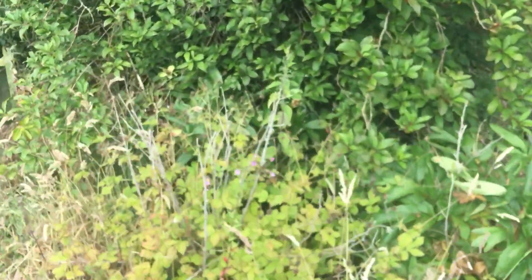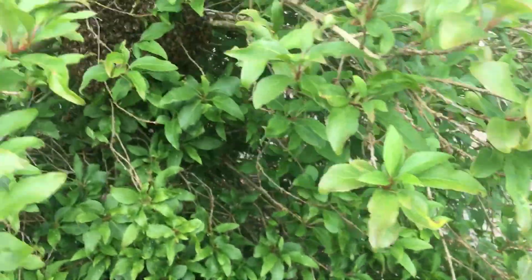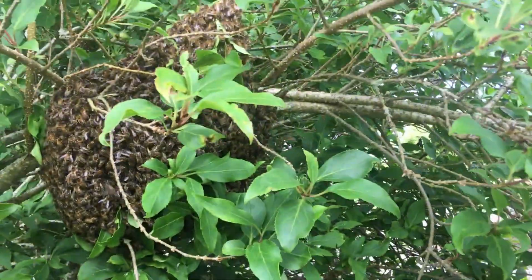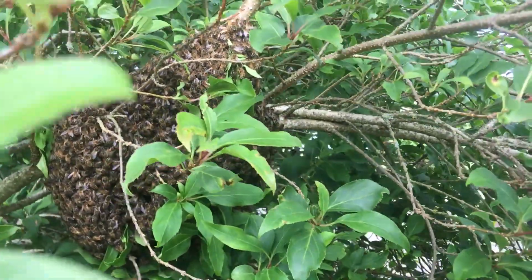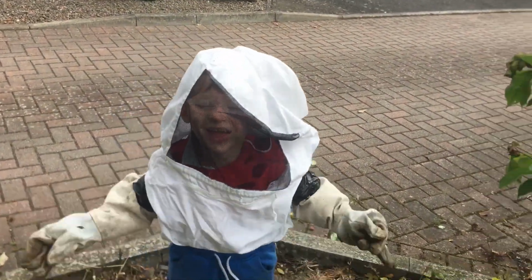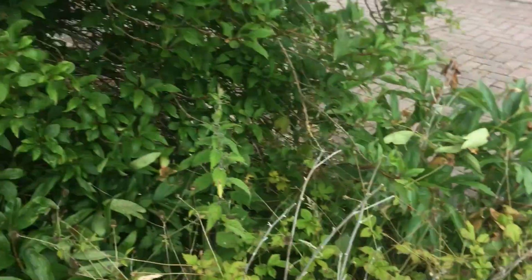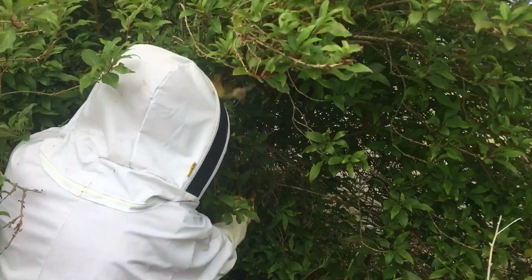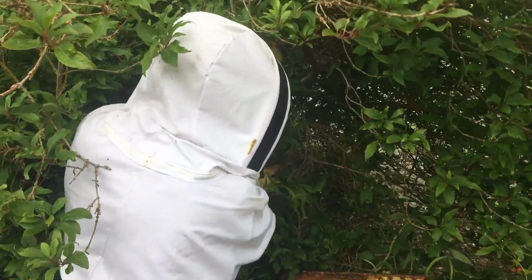So we're here in Lauder, having a look at a swarm of bees. If you can see that, medium-sized clump. I got the kids suited up with me. Hey Gideon. We're gonna try and capture this swarm. See how I'm gonna shake this branch firmly, and all the bees will go in there. Okay, you ready?